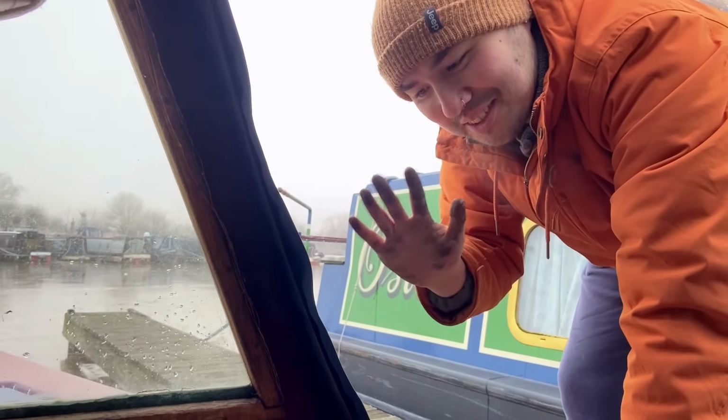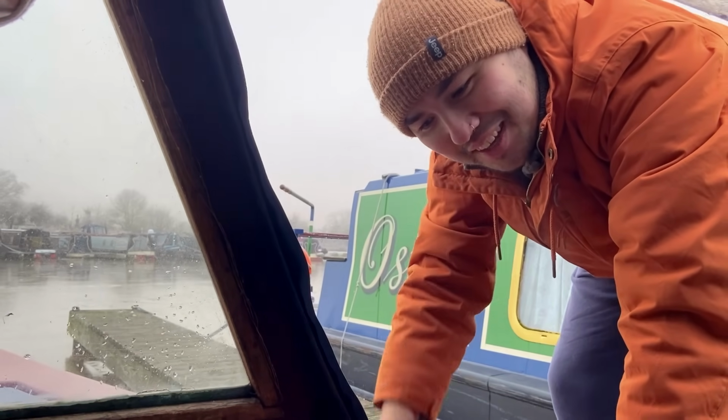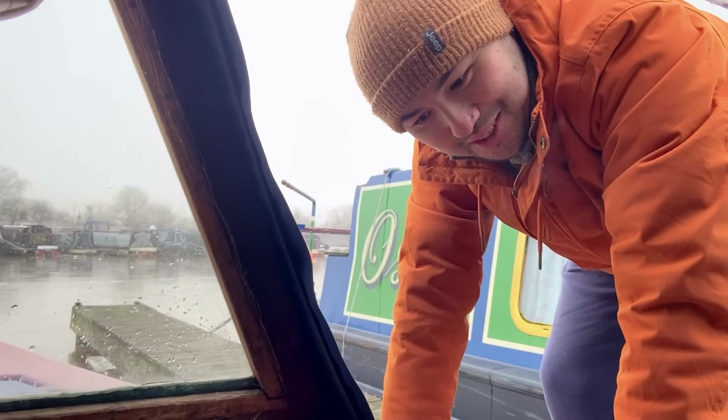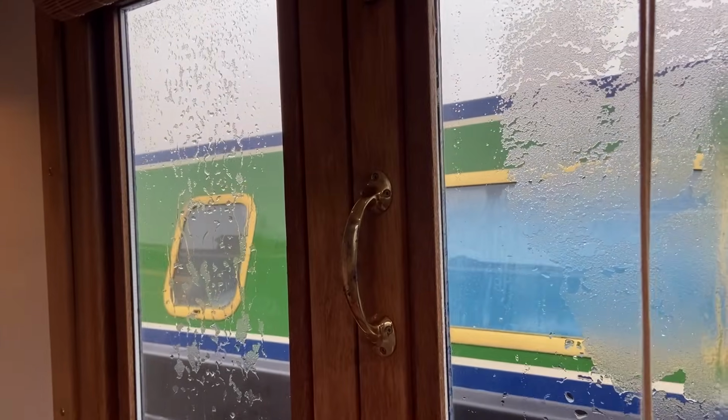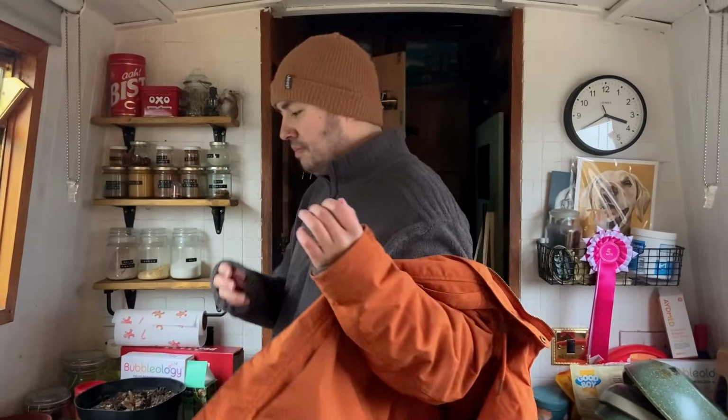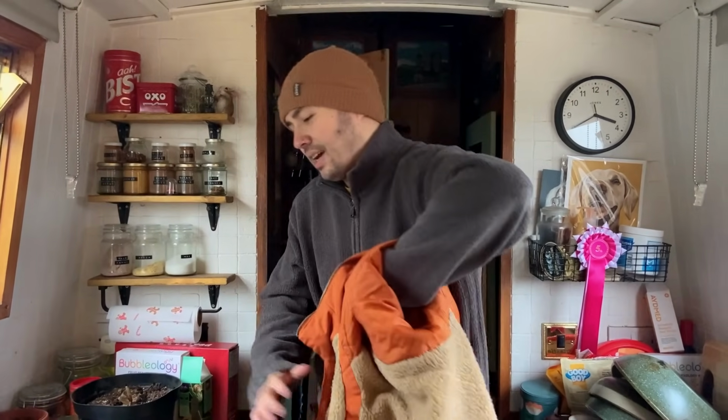I can't wash our hands because of our taps being frozen. Thankfully, being in the marina, I can just go and use the office toilets. I'll be back in a minute. It is freezing out there. Tried pouring some boiling water on it. That didn't fix it either, so I think it's the coldest that we've ever been away from the boat.